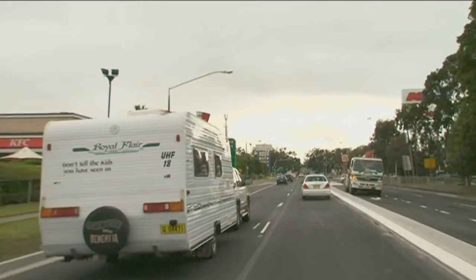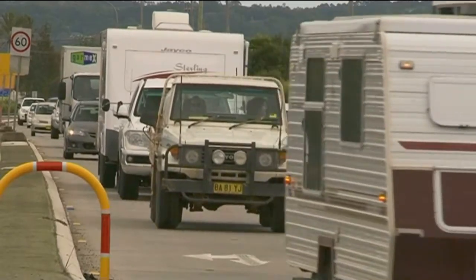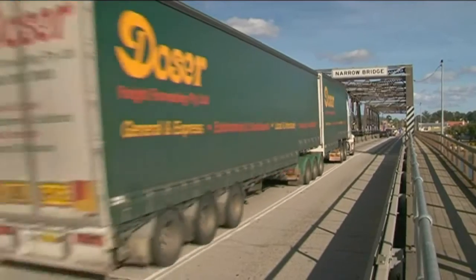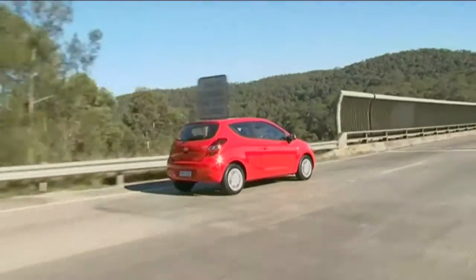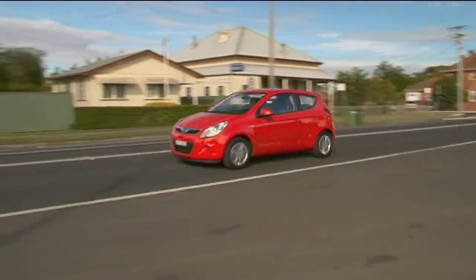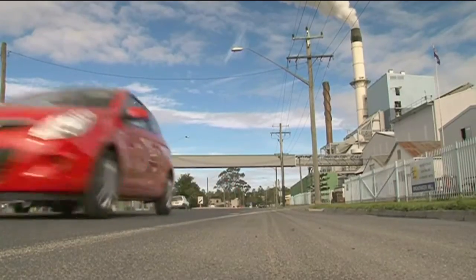I've done a few economy runs in the past, and this is by far the most difficult one in terms of the traffic, school holiday period, caravans, boats, trucks of course. The good thing about choosing this route is that it does simulate a real world driving experience. A lot of people do travel in school holidays. It's the sort of drive people will do, and the way we're driving anyone can do with a bit of practice and thought about the vehicle.